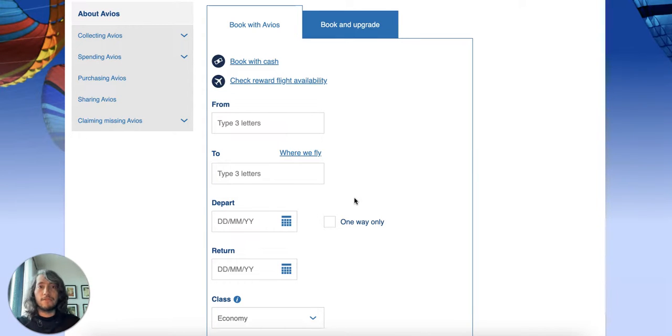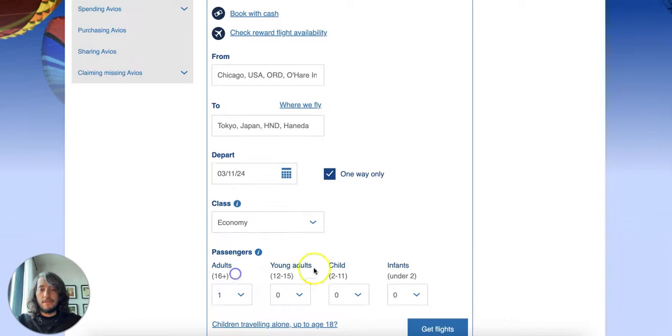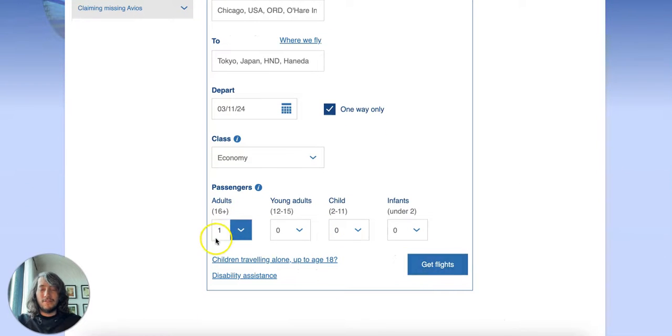It's the same for all the partners. With Air Canada, for example, you'll see that there's a checkbox that says use points. They all have something, so make sure to look. It's never just the normal search. So Chicago to Tokyo, but specifically HND was the one, and that was March 11th. You can put people in class and stuff, but let's just look at it.